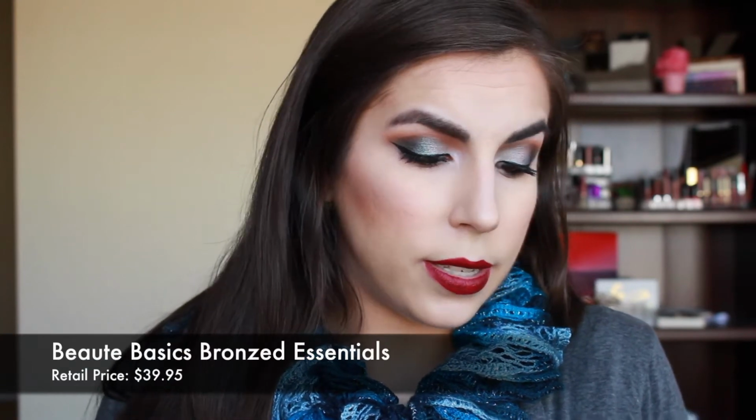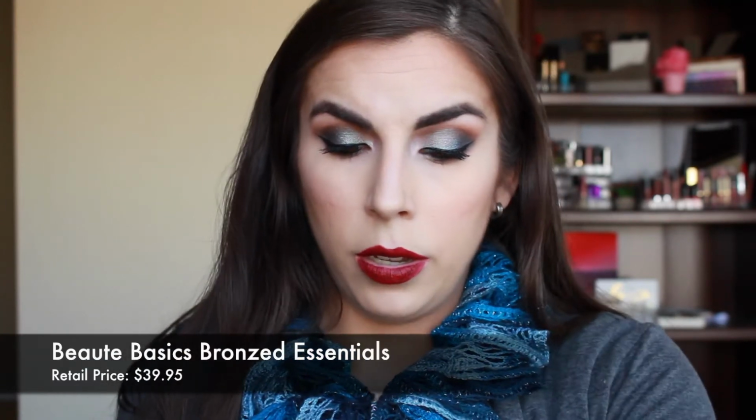And then last up is this Beaut Basics Bronze Essentials. It retails for $39.95. What is this? Oh my gosh. Okay. It says use individually or mixed together for your ultimate bronze and glow. $39.95, 40 bucks for this. I've never heard of the brand, but just feeling the packaging, I would not call this high-end. It feels very flimsy, plasticky. Oh my gosh.